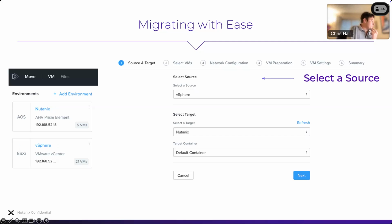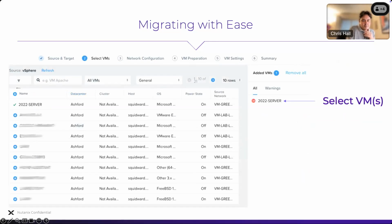Within the tool, I create my migration plan. I select my source. So in this case, it'll be my vSphere. I set the target. I'm going to Nutanix. Absolutely no problem. From there, I can select my VMs. So in this migration plan, I'm moving my 2022 server. As part of that migration plan, I'm not moving any others. I can move up to 100 if I wanted per migration plan. I'm just going to do the one here.